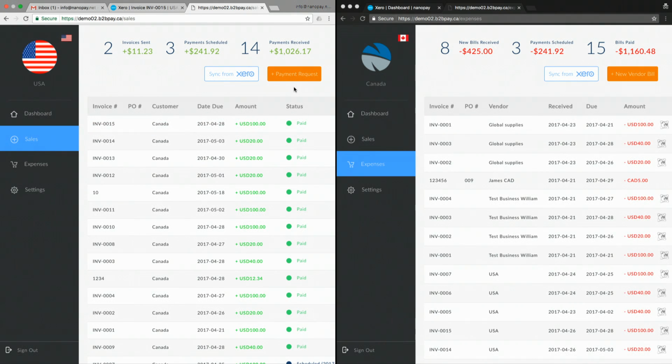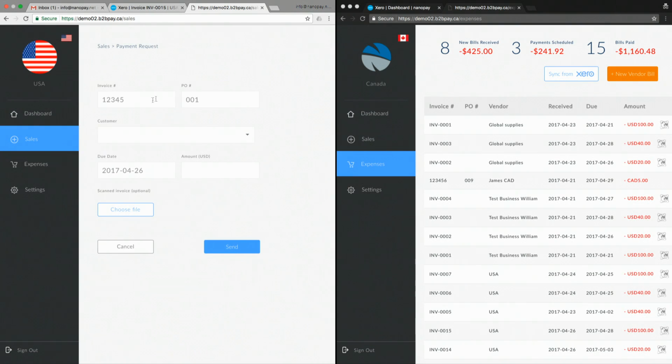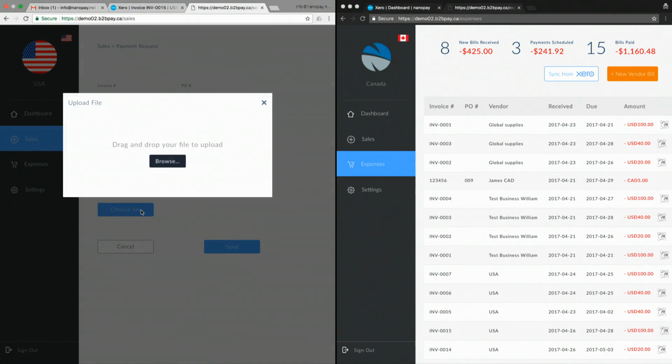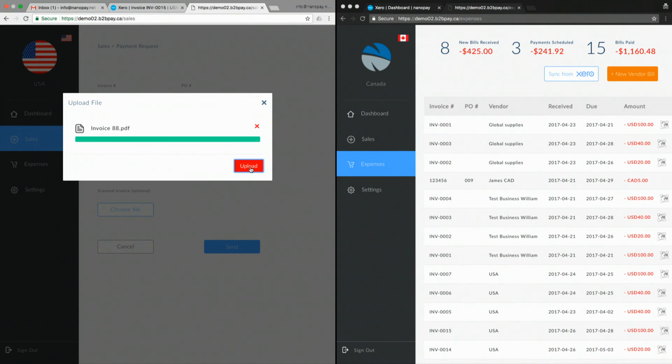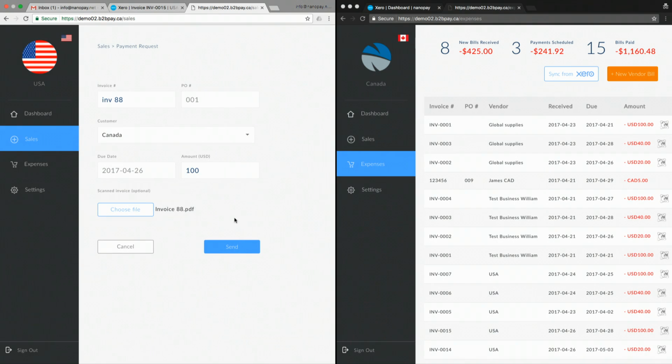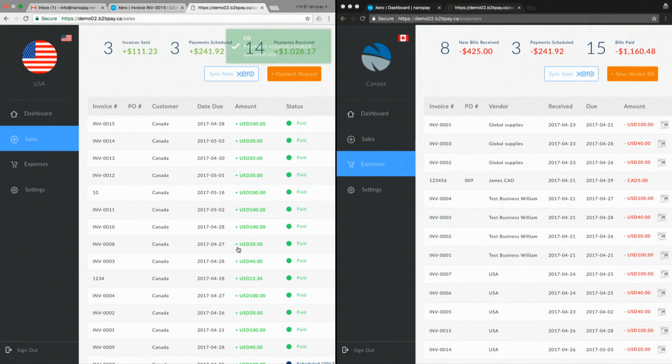What if you weren't actually connected to your existing accounting package? Well, you could do another solution. You can do it manually here, and I'm going to do this for Simon again. And I'll do the amount of $100. And I'm actually going to upload the invoice so that we've got an invoice here. And again, I've got to choose a due date. It does need a due date. And then I'm going to send it.